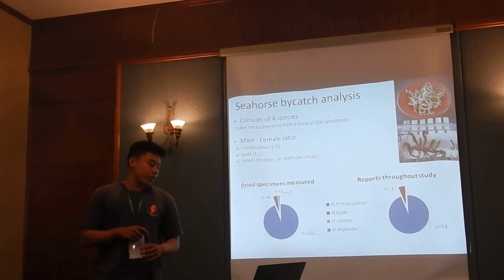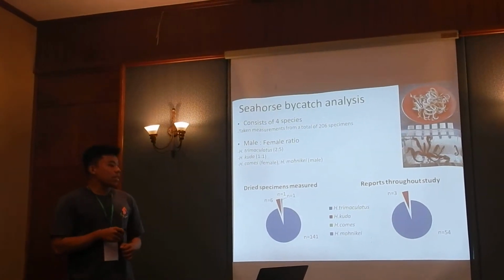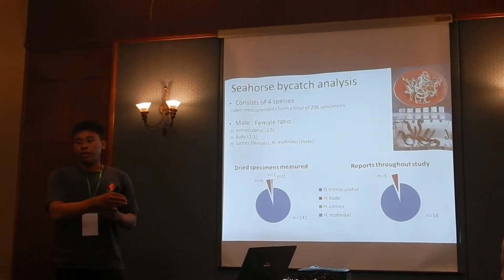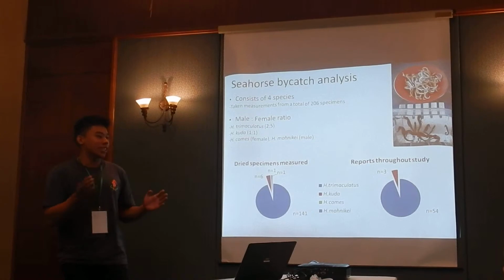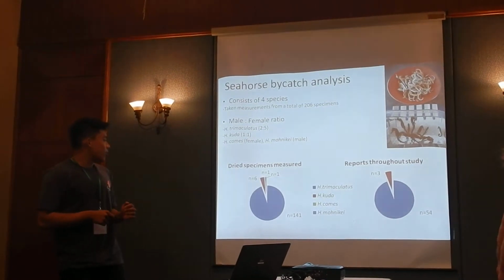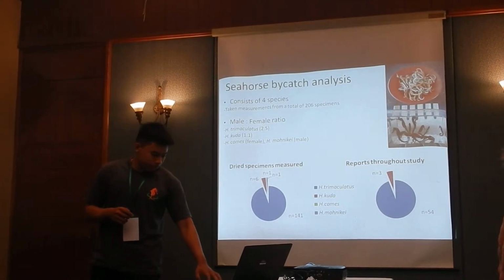And so this is the breakdown of dried species measured. And on the right here, you can see the reports throughout the study. The reports where I go and collect live data. In the 6 months of my study, of course a lot are from Hippocampus trimaculatus, the tree-spotted seahorse.